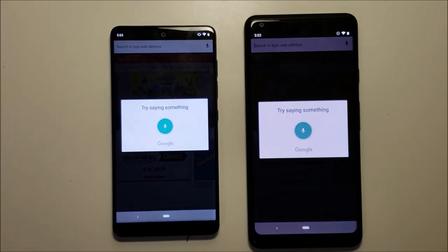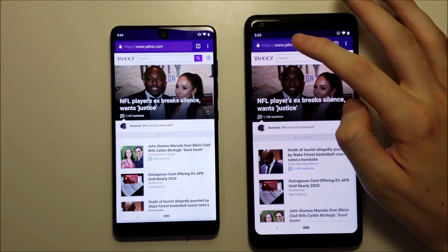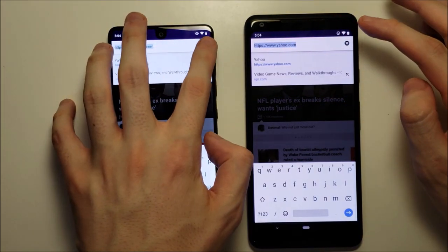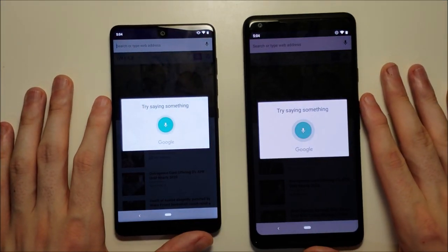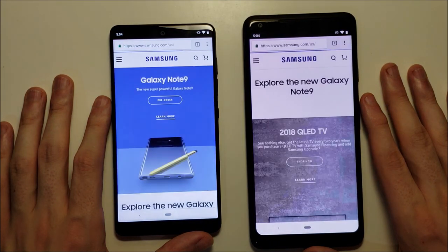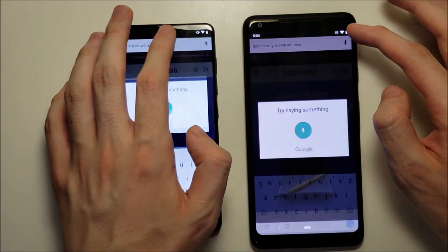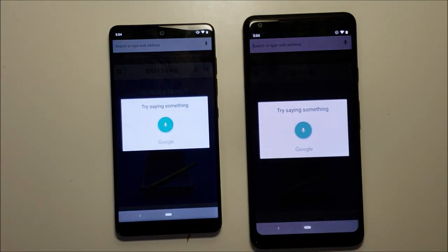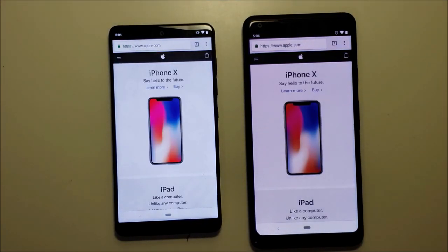Yahoo.com. Essential, and we'll do 2 more. Samsung.com. Okay, so Essential there. Apple.com. And the Pixel there.